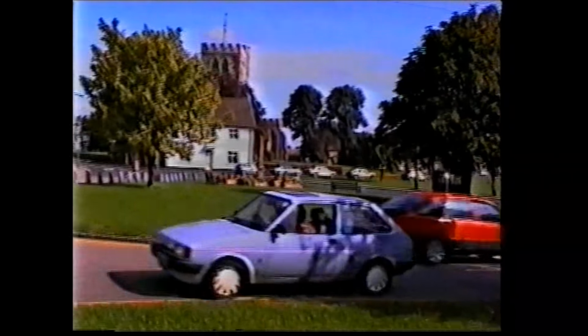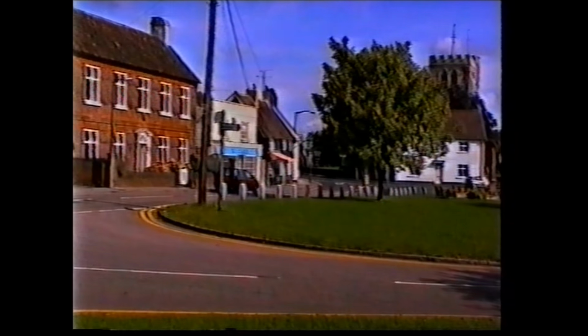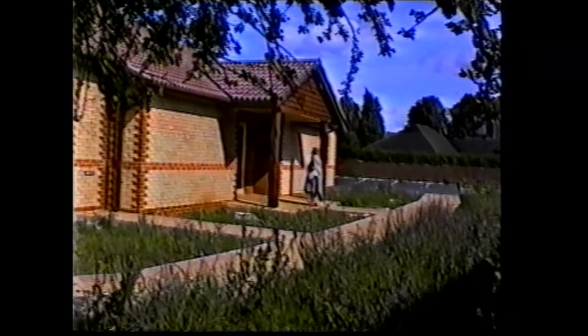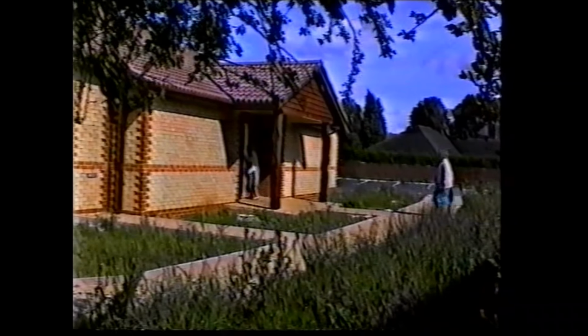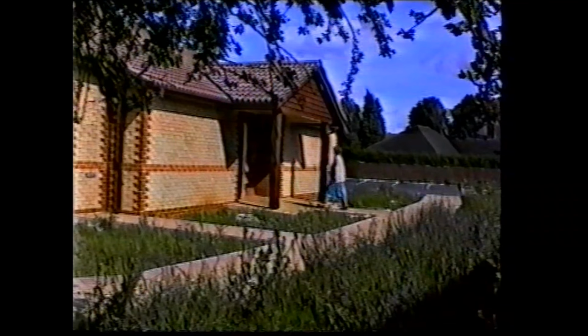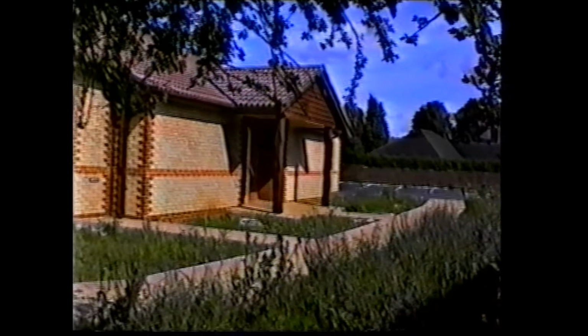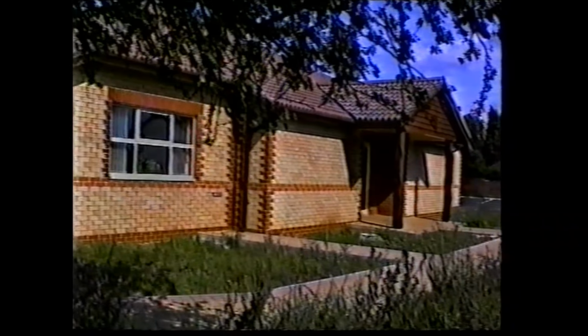Before we explore the green further, we must see the new village hall in Leighton Road. It was built on the site of the old council school and opened in 1993. The window on the left is that of the new parish office.